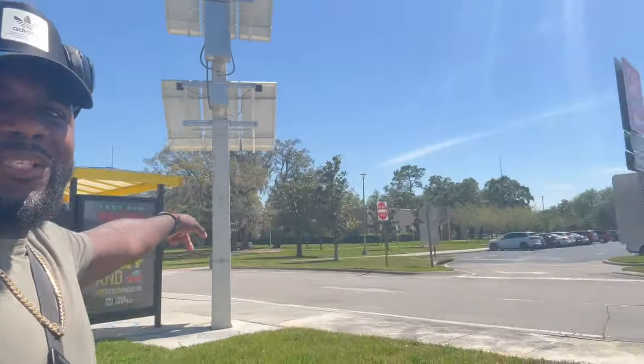That's where my beautiful baby is parked. I don't know if y'all could see from that distance.